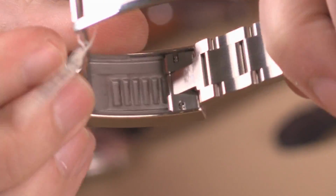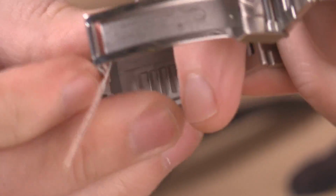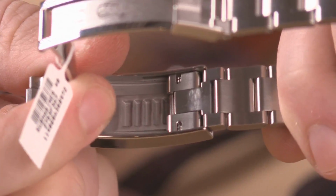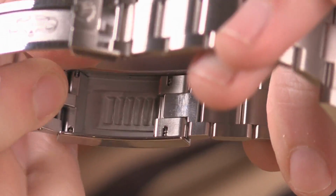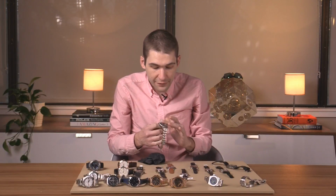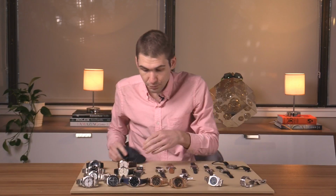You can see the increments, 2 millimeters of adjustment, 10 of them, so you can use that Glidelock system for precisely sizing, whether you want to just make small changes to deal with the expansion or contraction of your wrist, or you want to pull it all the way out to use over a dry suit or a wetsuit. It is a very, very versatile and handsome watch, and if I were to ever go with a sub, it would probably be a 114060.